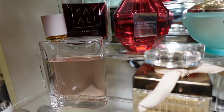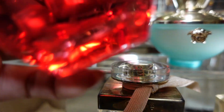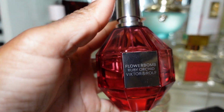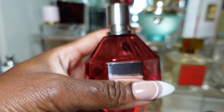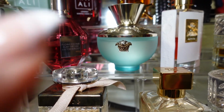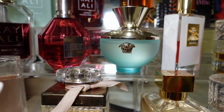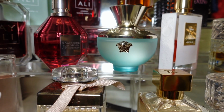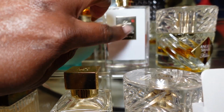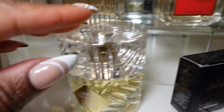I've also been loving the Flower Bomb Ruby Orchid. This one is Viktor and Rolf. This one smells really good. It's kind of got a lot of amber in it, so it smells amazing. This is always a good one year round, but especially for the spring. Summer, that is Dylan Turquoise Blue. That one smells good. This one I mix with Angel Share, of course, and the Apple Brandy.